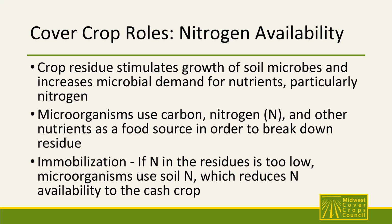And what happens if the crop residues are low in nitrogen, we will get immobilization of that nitrogen. So the soil microbes don't have enough nitrogen, and they will begin to pull nitrogen from the soil to break down those residues and immobilize that nitrogen for our coming cash crop.